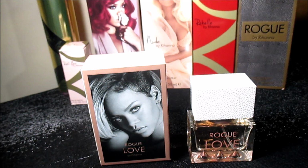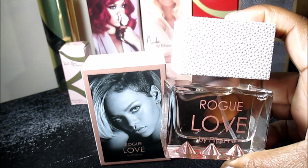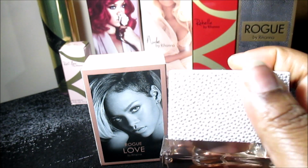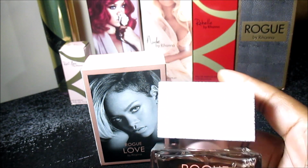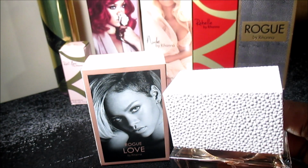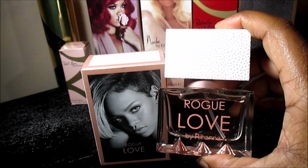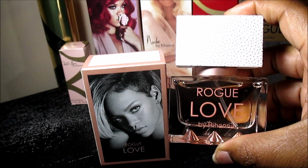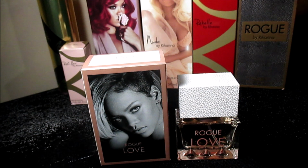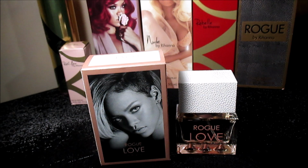As far as the packaging goes, I really love the bottle. To me, it's very chic, very simple. I love the textured feeling of the cap. I saw one review where they said it reminded them of styrofoam. It doesn't remind me of styrofoam, but I get what they're saying. But for me, the way this is put together is still really nice. Even though I don't really like how it doesn't last that long, I still wish I had a bigger bottle just to match the size of my bottle of Rogue by Rihanna, which you can kind of see in the back.